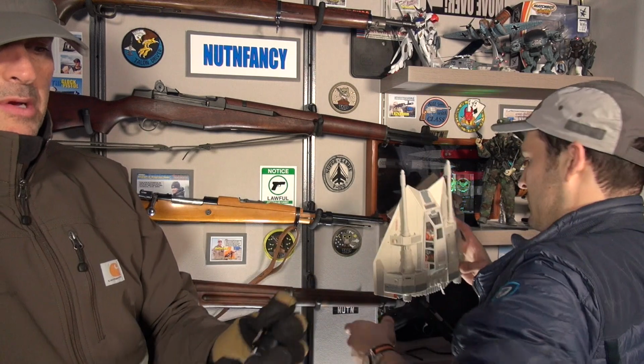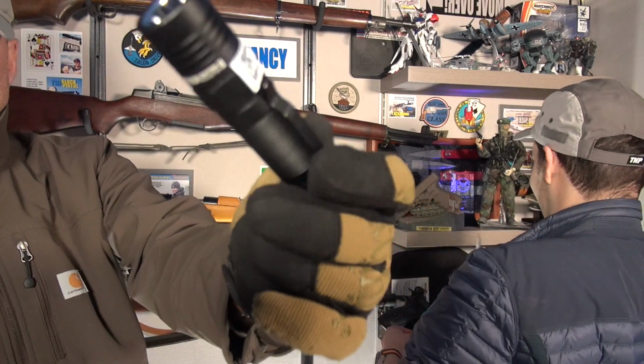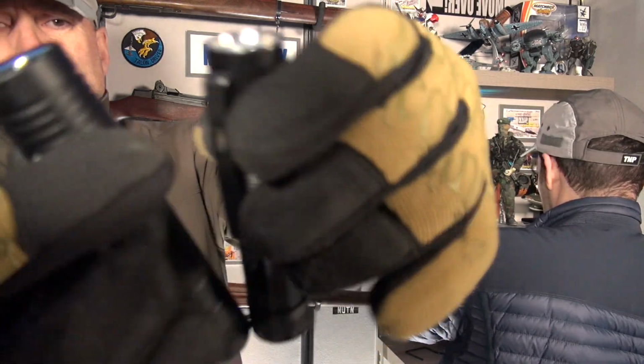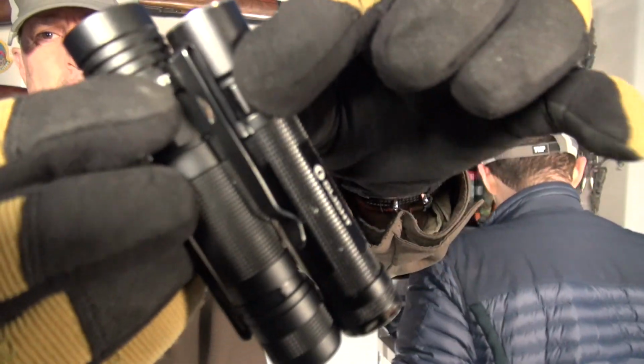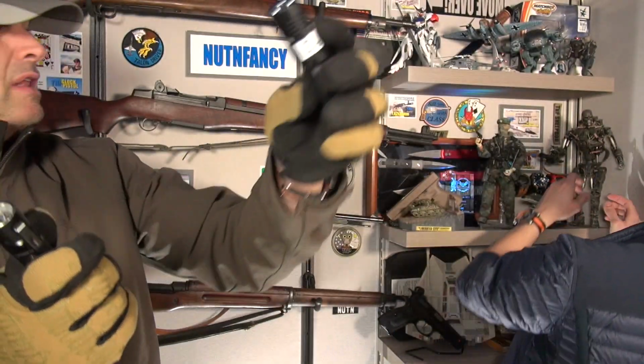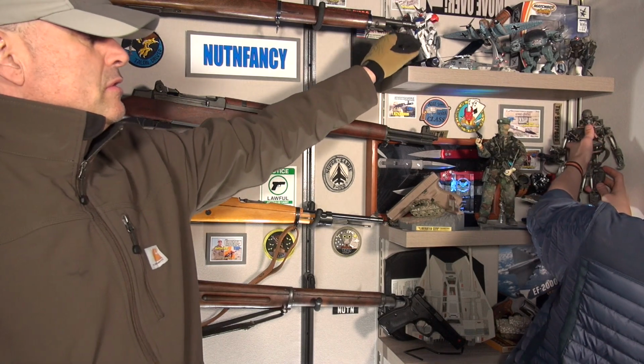This is an O-Light, by the way, S30R. Awesome light, a little bit bigger compared to my S20. A lot bigger. Come on, O-Light, bring that S20R back and just leave it. I like the S30. It's a great light. It's just a little bit too bulky for me.